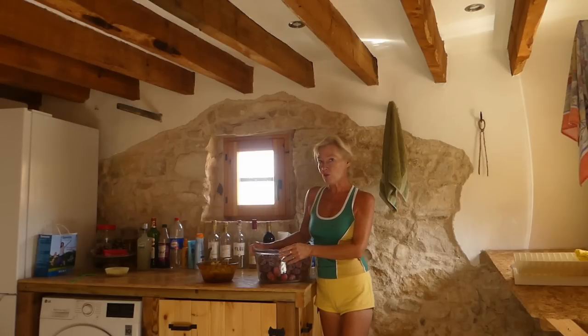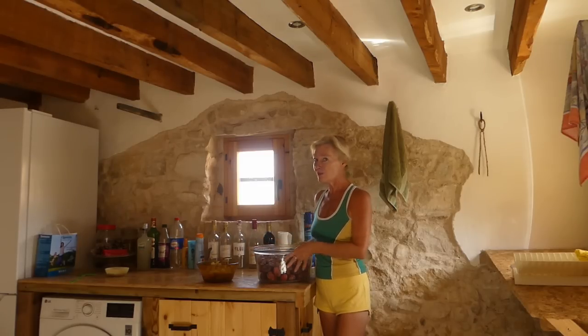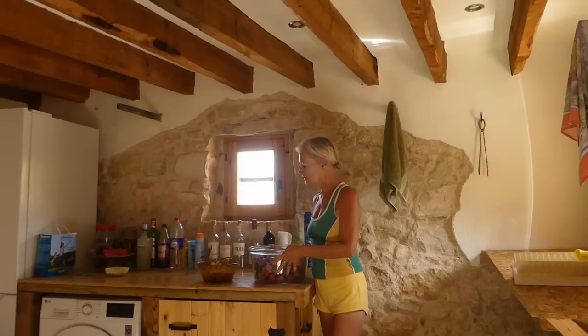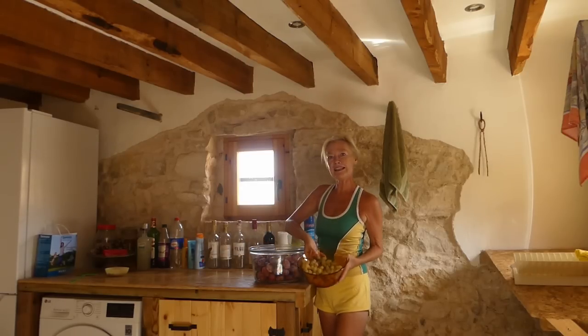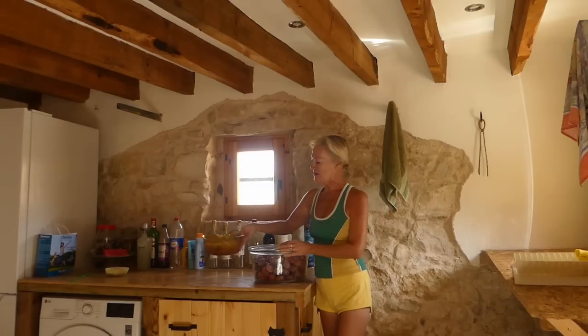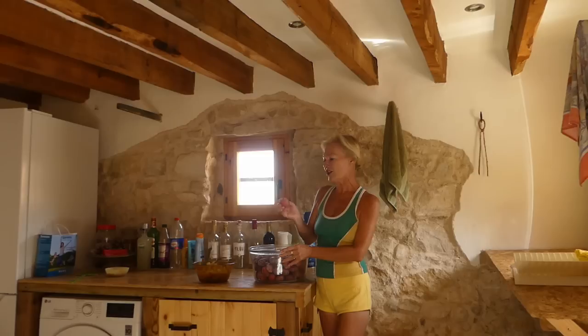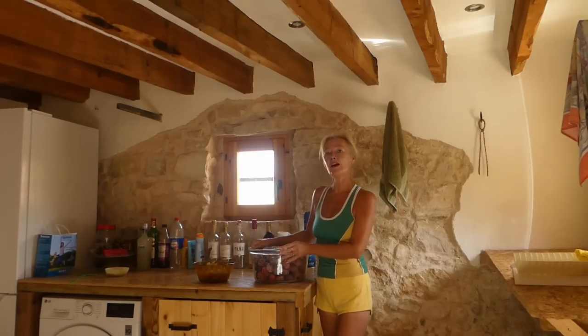So I haven't got a lot of work done, but I've been rewarded with, look at those beautiful plums. Plums and some lovely sweet seedless eating grapes. Yeah, fantastic. They're a little bit hard yet, some of them, but can't wait to try them so I can feel a plum crumble coming up shortly.